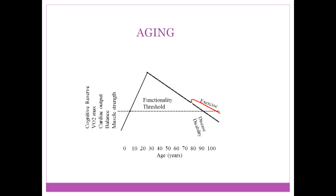Here you see an aging trajectory. So as you can see, from the time that we are born up to a certain level, we are on the incline in terms of functional status. And right around the age 25 to 30, unfortunately for those of us listening who are on the other side of this, you start to see an age-related functional decline. Some of this is expected. However, there is a point where below the threshold, people become disabled.